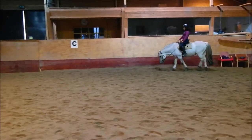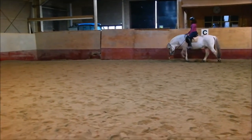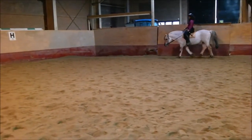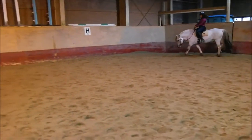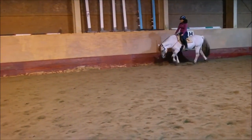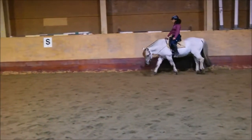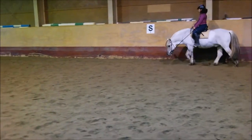And he is stretching really nicely here. With the new saddle, it's been like an awakening. He has been so much more energetic, so much more willing to move forward in both the walk and in the trot. So here again, doing a little bit of a shoulder fore.